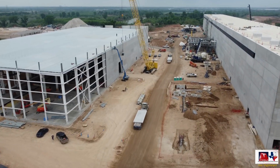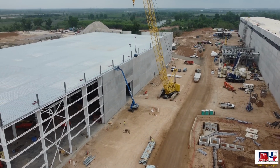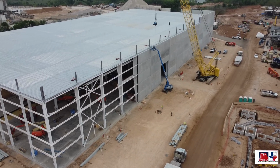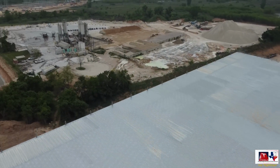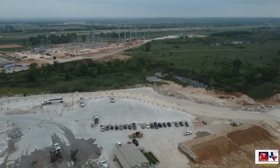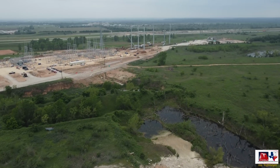Here's a better view of those 4 vaults with the conduit on the left hand side of the screen. As we proceed through the alleyway between the 2 structures, you see the concrete vaults on the bottom with more conduit, and also a good view of how the wall installation has progressed on this side of the structure and overall how it appears. So let's fly over the Martin Marietta concrete batch plant and position our drone to take a look at the electrical switchyard and the progress there today.